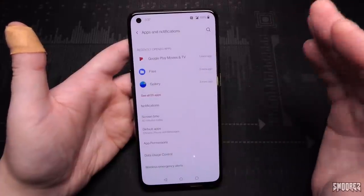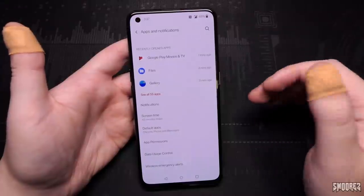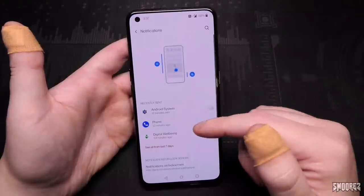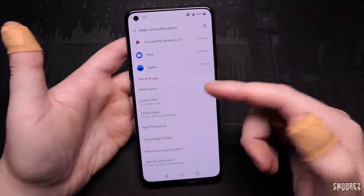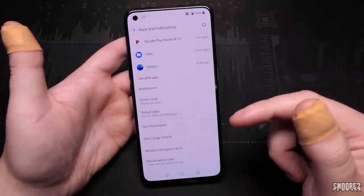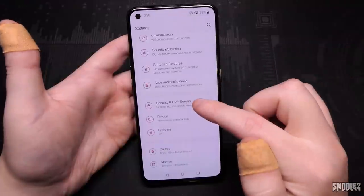know that this is pretty much stock Android with a couple of OnePlus apps added to it. I've shown it on the N10 and the OnePlus 9 Pro, so I don't think I need to go through it here. But you can choose notification settings within this menu, screen time, which is 43 minutes today. There you go. Default apps, app permissions, data usage control, wireless emergency alerts, and special application access is all within this menu. Security and lock screen.